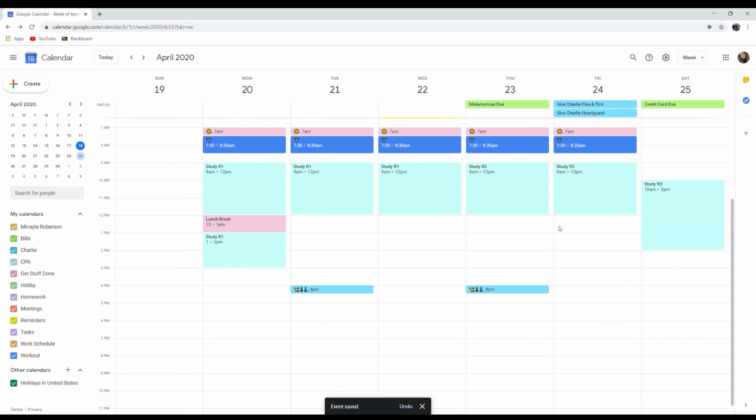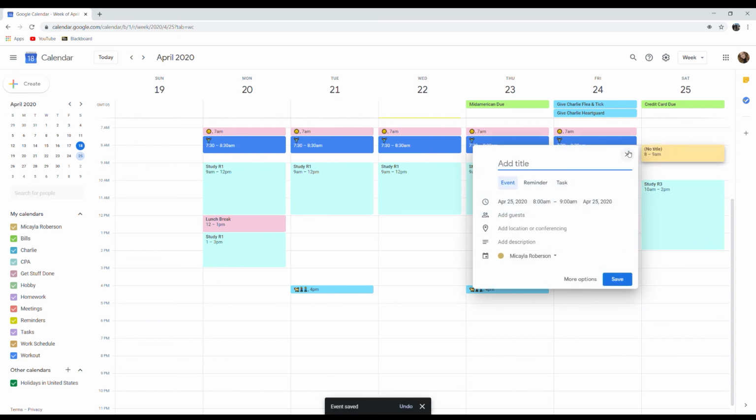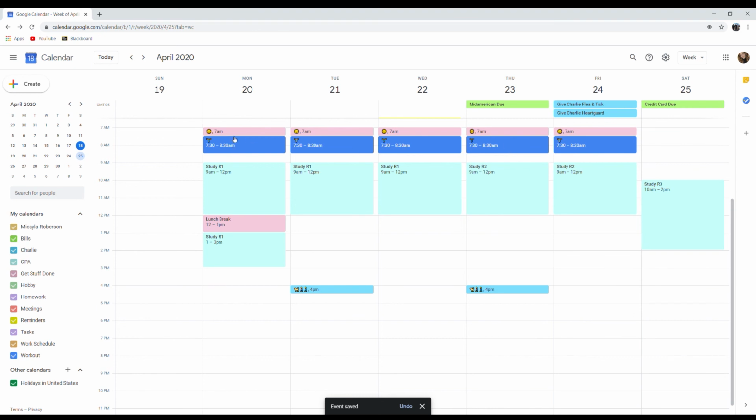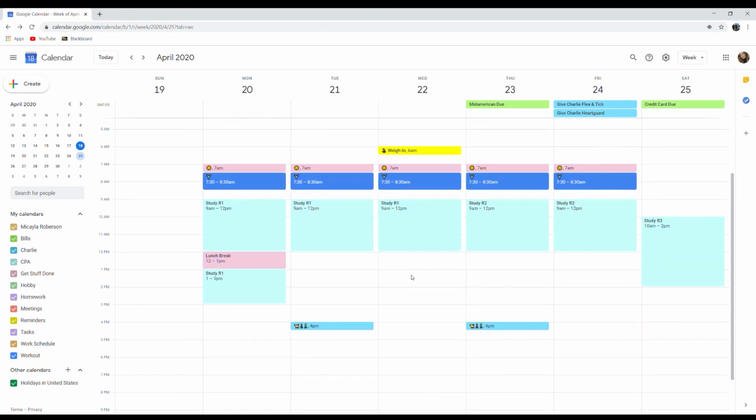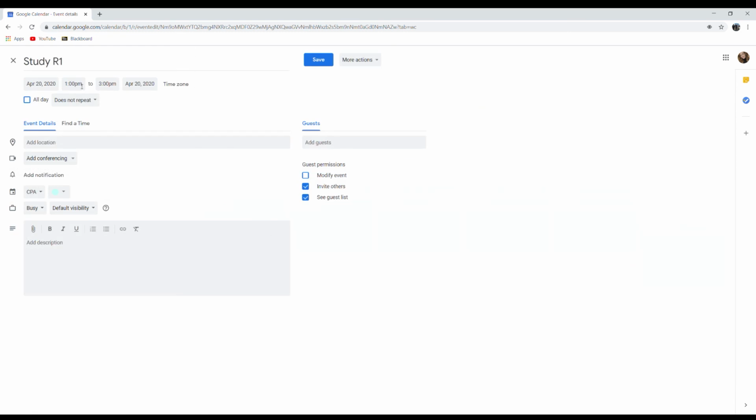I may study longer, shorter, whatever it may be. I do have a workout in every day because I want to start working out every day instead of just kind of sporadic. And so for now, that's all I'm going to do. I'm not going to go over how I'm going to plan the rest of the week because I have a completely separate video where I talk about calendar blocking and how I plan out my weeks. But for right now, this is how I plan on studying. Need to add this every weekday.